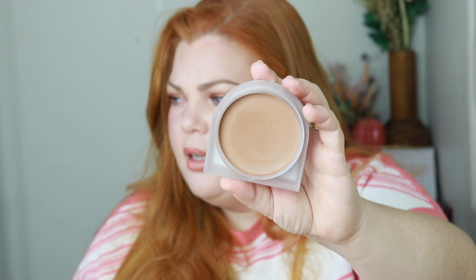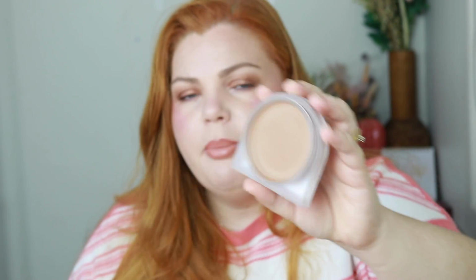The color is just stunning, so complementary to fairer skin tones. And yeah, I like reaching for this because I don't have to worry about accidentally going overboard. It's just going to look really nice and natural on my skin. It's a great formula. And then I have one powder bronzer from DB Cosmetics.